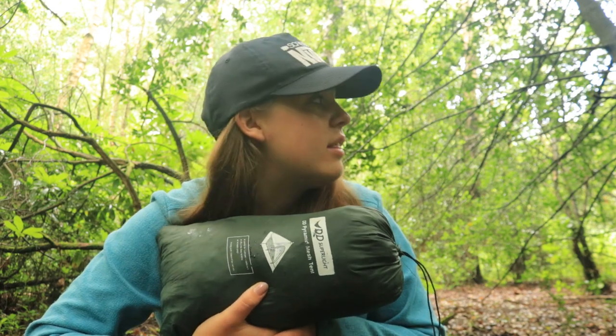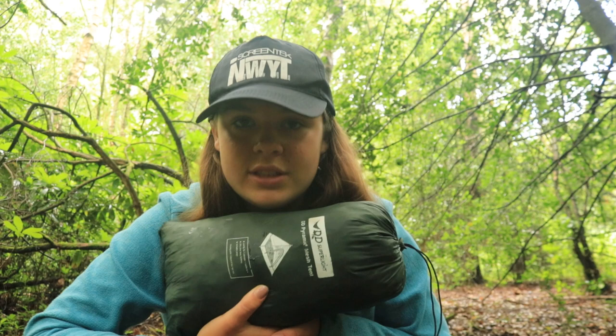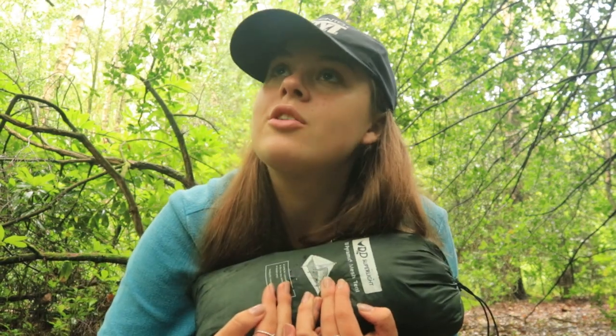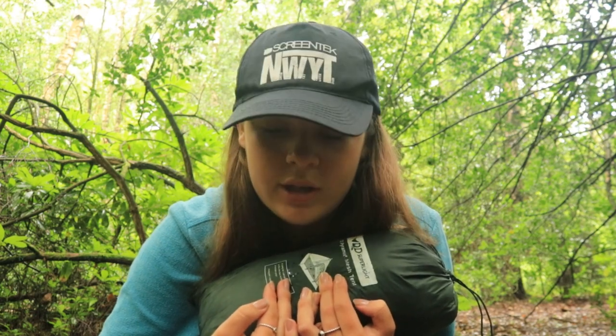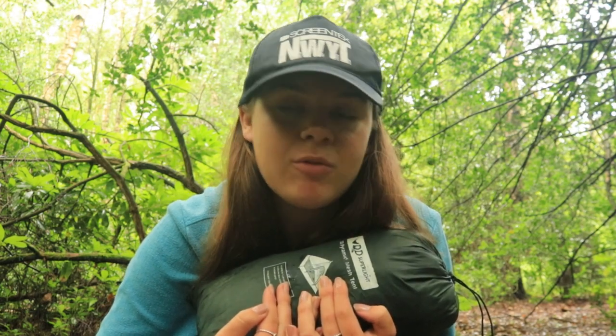I think if I just had the outer it would have been soaking, because the condensation in there was crazy this morning. It was really wet inside and out. Hopefully it will start to dry out. The sun isn't out, it just keeps coming and going. But I've brought a black bag, so I'm going to put it in there.